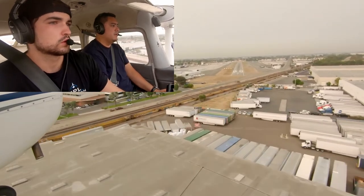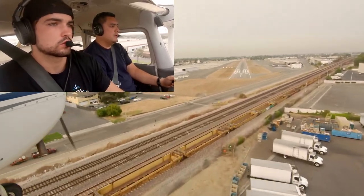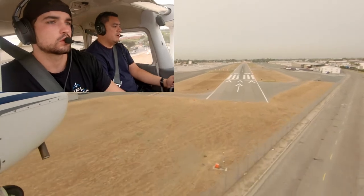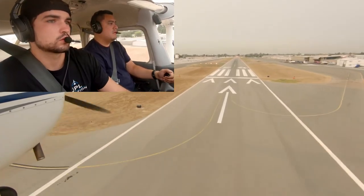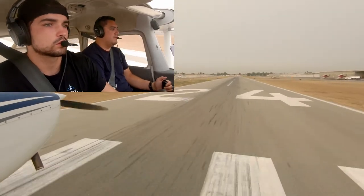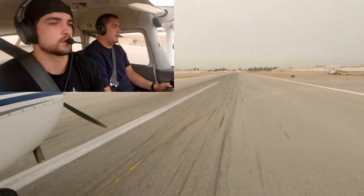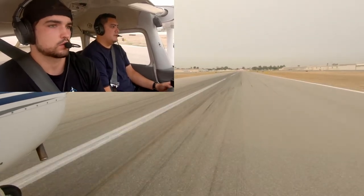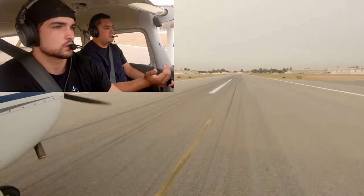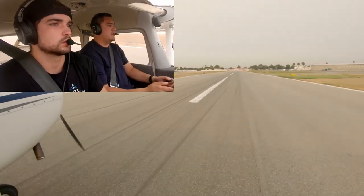That's good there. Okay, left rudder here. Okay, power out over the train tracks. Pitch down a little bit, coming a little slow. Flaps coming up. Right, back to the left. Full power. Yeah, we didn't get touch and goes. Power out? Yeah, we didn't get touch and goes. Oh. We weren't cleared for a touch and go.